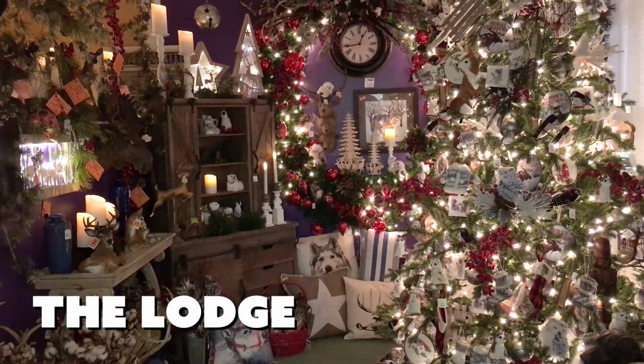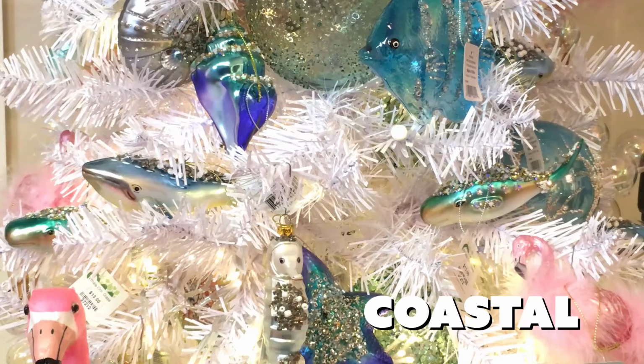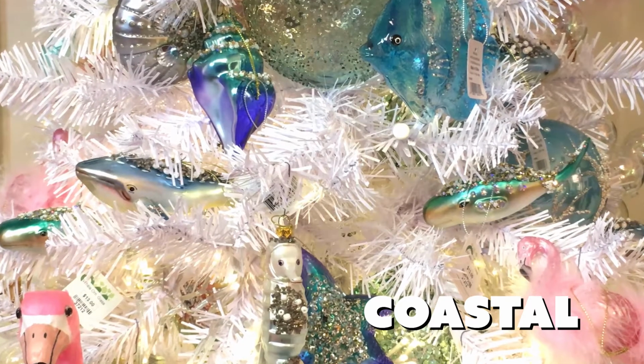So there's a look you're going to enjoy, and of course there's always the lodge. Gentleman's quarters, which is a look that is so wonderfully masculine with cardinals and poinsettias and all. And then we'll even go on into the coastal look. So there's so much for you to see. So come with me right now as we venture through the shop.